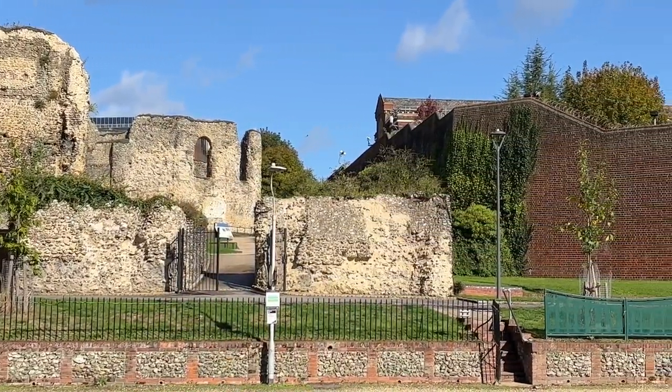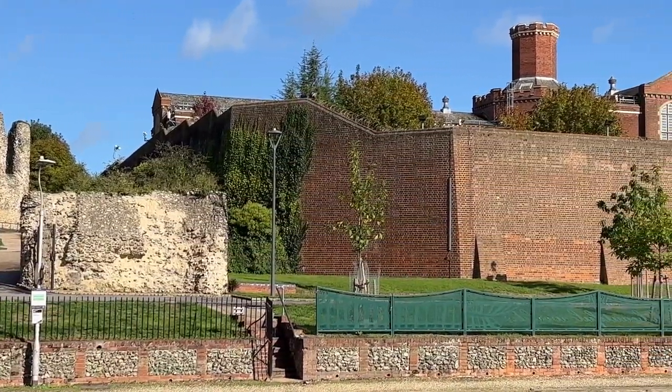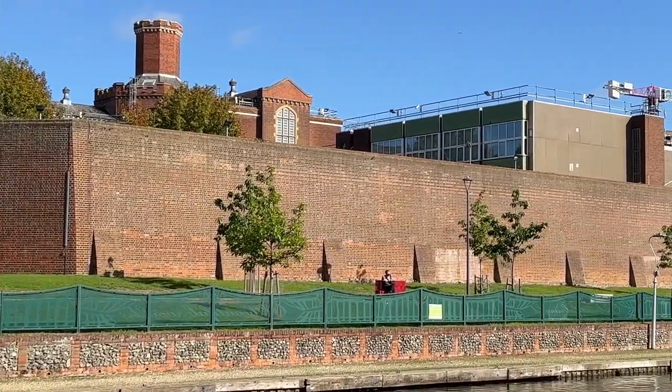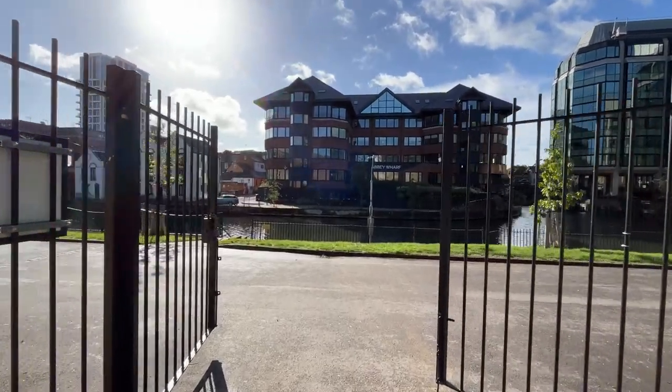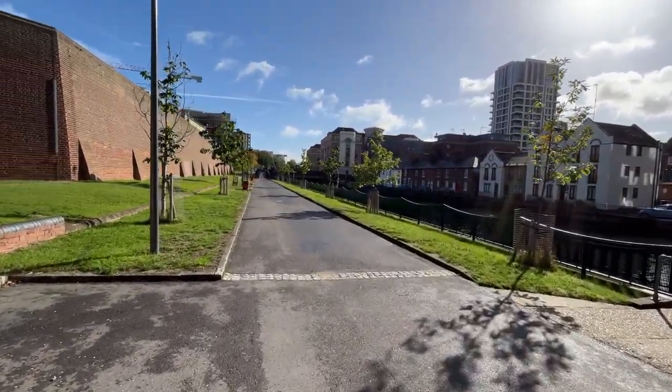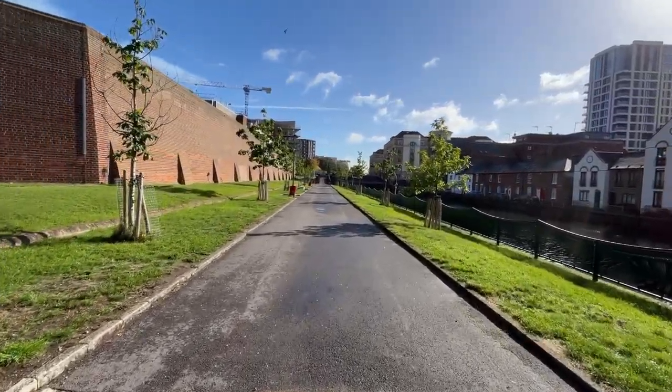Right next to the Abbey ruins stands Reading Prison, which was built in 1844, a true marvel of Victorian architecture. Oscar Wilde wrote the Ballad of Reading Gaol as he spent 2 years in that prison.